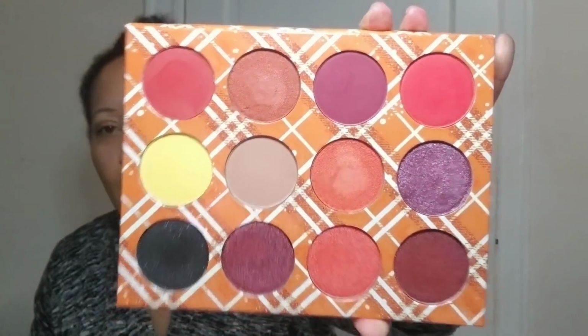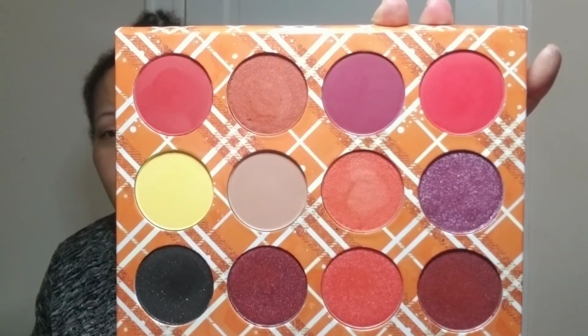Because of an issue with them, they sent me this for free. Now, I think the quality is there, but it has too many repeats in here for me. The quality is nice, but if you look at it good, you're going to notice there's a whole bunch of repeated colors. So I like it from a quality standpoint. Would I have ordered this? No.